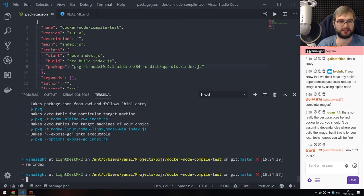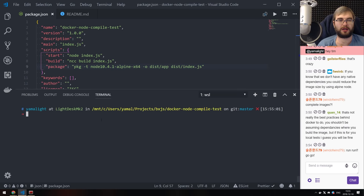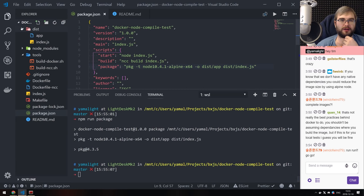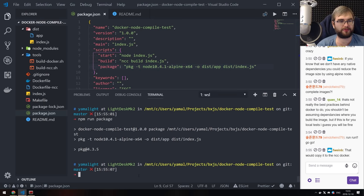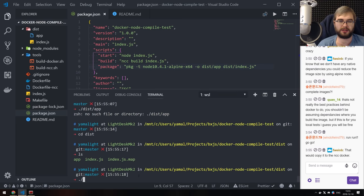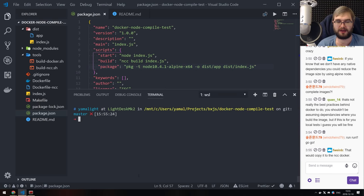Right, so we can kill this index over here. We got a lot of stuff now, but whatever. Okay, npm run package. So theoretically, we should now get the dist/app file, right? There we go. So this is our binary. This is actually a binary that we can just run as dist/app. What? No such file or directory. Oh, right, because I'm not on Alpine. What am I even thinking here?